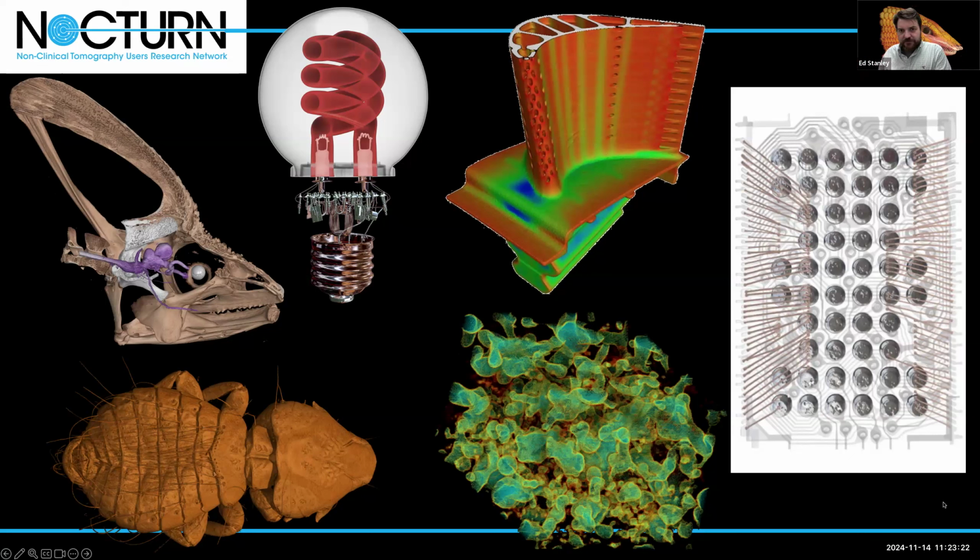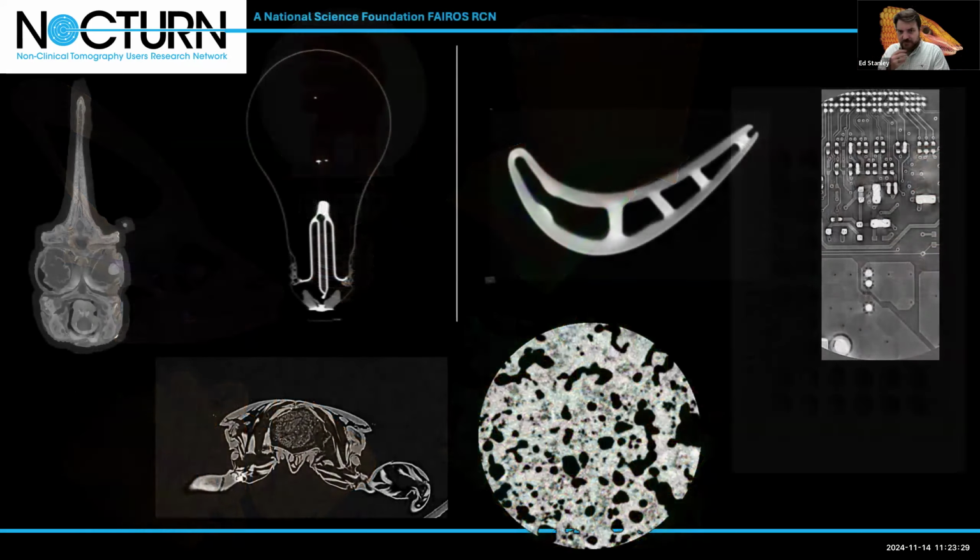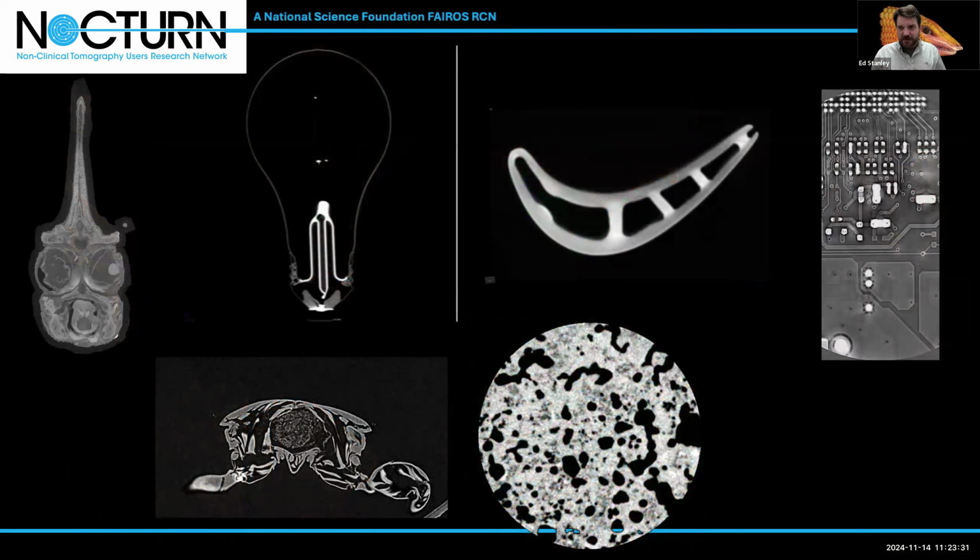So a lot of people are scanning a lot of different things, but ultimately, although these objects are all very different, the fundamental data associated with the scans are just two-dimensional cross-sectional images with a gray value. So the darker the pixels, the lower the density of the object that pixel represents, and the brighter it is, the higher the density it is, right? And that's the same whether it's a light bulb, a chameleon, or an electronic chip.